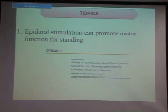So that was a brief introduction, and the first part of this talk is how epidural stimulation can help to promote motor function for standing in humans.